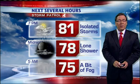Now, these showers are going to be with us till about 7, 8, even 9 o'clock, and even at midnight. We think we may have a lone shower in southwest Florida. A little bit of fog developing by 5 a.m.